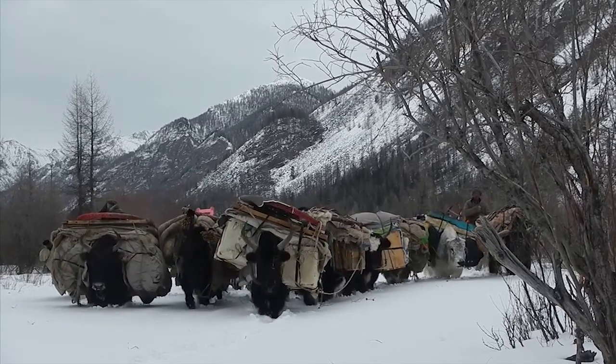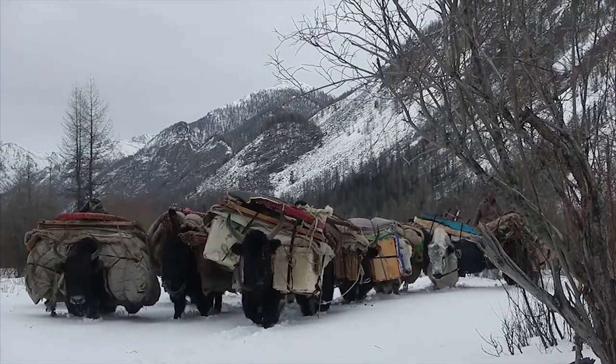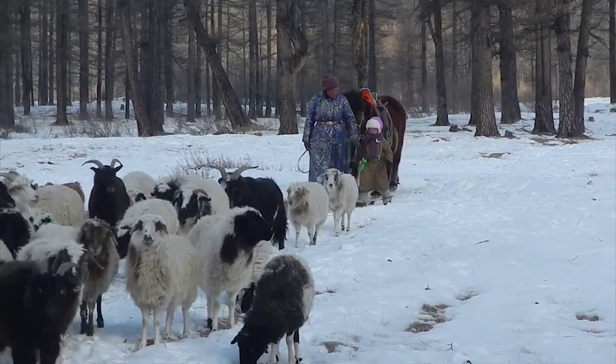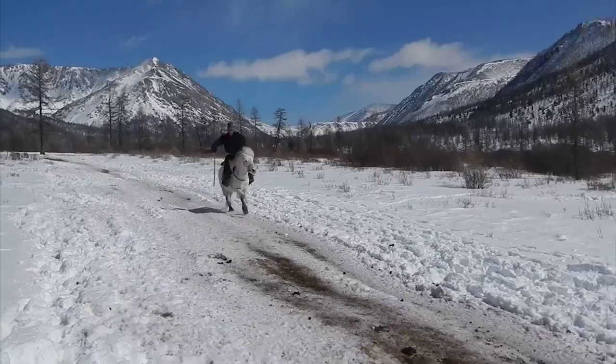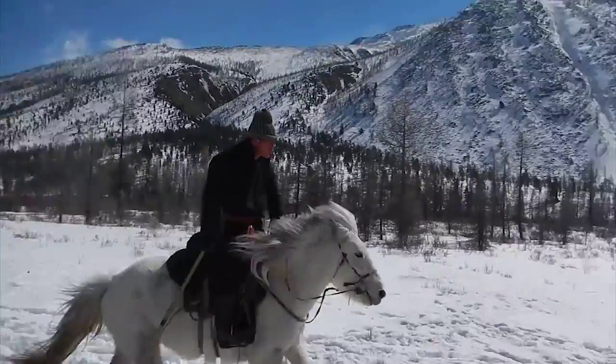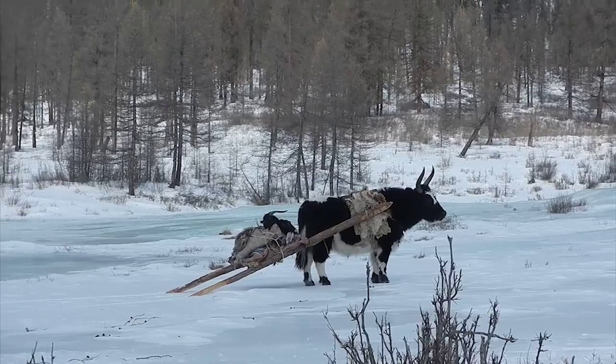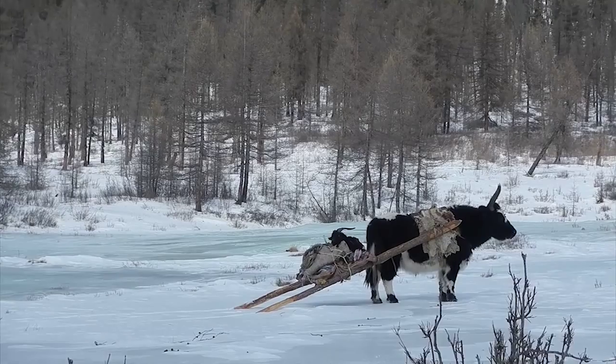So we've been doing like the salmon upstream thing, following this trail as camels, oxen, sheep, goats, horses, hundreds of horses, people riding horses carrying calves in their laps. It's been pretty wild. I've never seen animals carry animals.